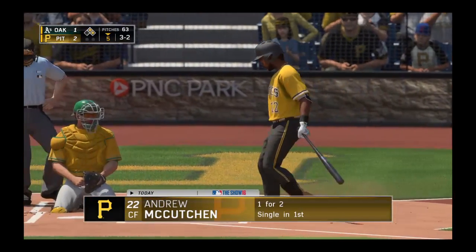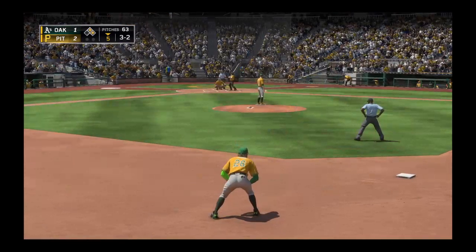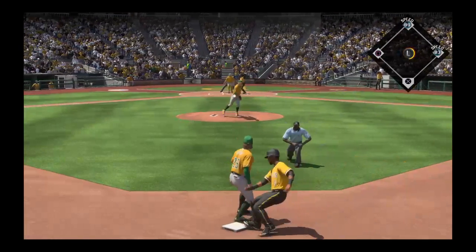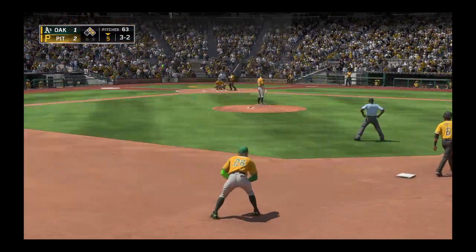Andrew McCutchen will stand in now. He's singled and struck out in 2 trips. 2 runs, 7 hits, and no errors so far for the Pirates. A throw behind the runner at second. Back in standing. Simple throw over there.